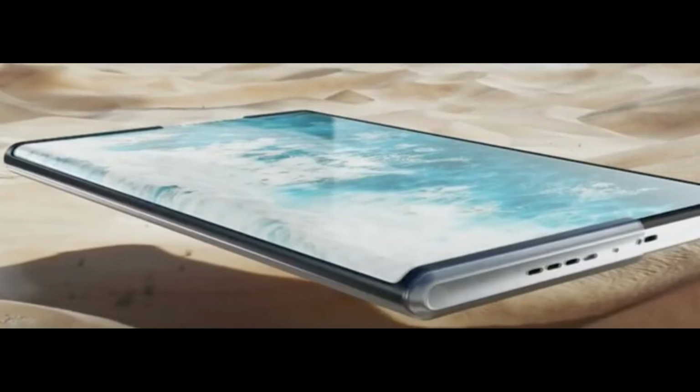Now, another thing that I really enjoyed as well is the fact that this is still an OLED display. It is not an LCD display, so you still get those rich blacks and true to life colors and all this very good stuff that OLED panels bring you. Now, they didn't announce a price or anything like that, but they did say it would be coming in 2021, so stay tuned for that.